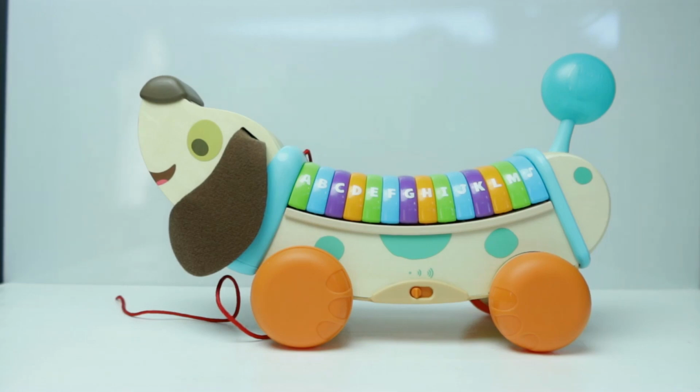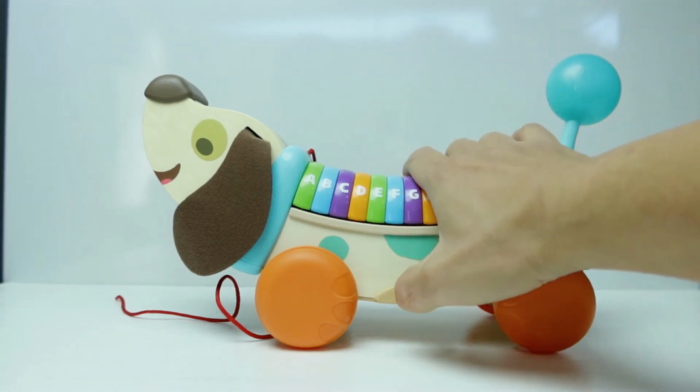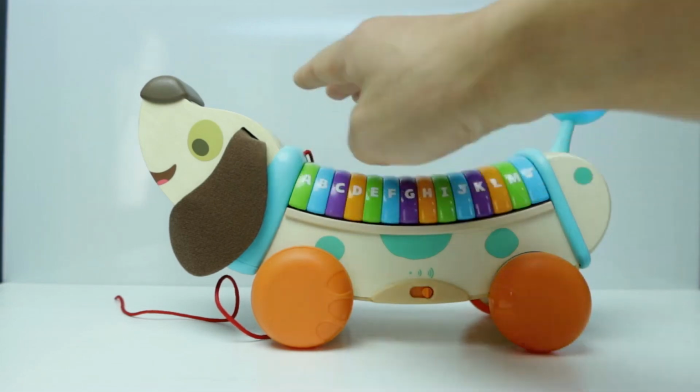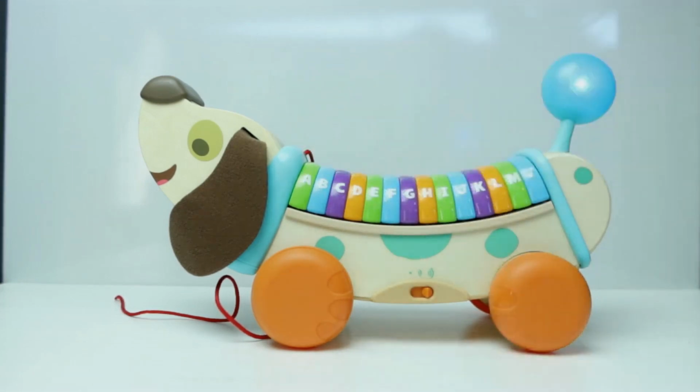First, let me turn him on. Ta-da! Let's take a walk in the fresh air. Outside the sunshine, brightly everywhere. Okay, okay. Calm down. Let's play together. Push the letter button or take me on a walk. Okay, let's play the letter button first.